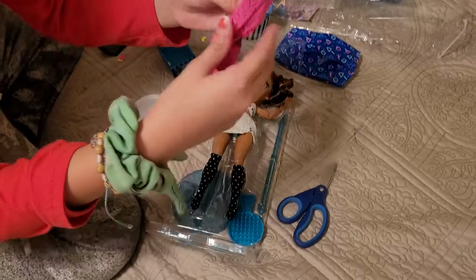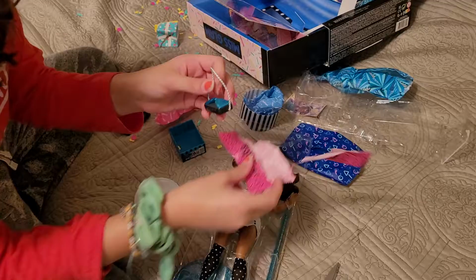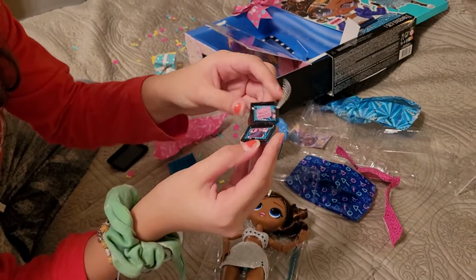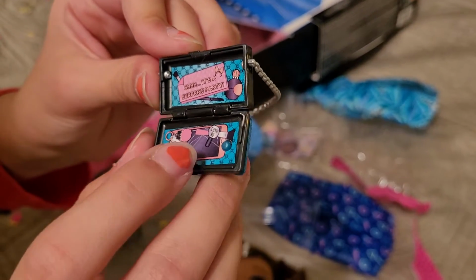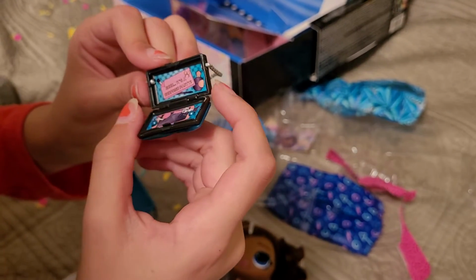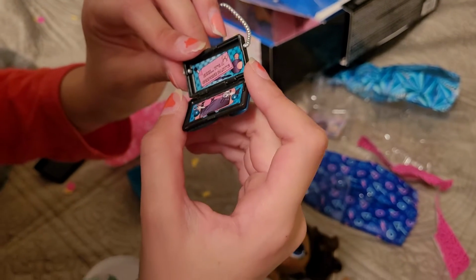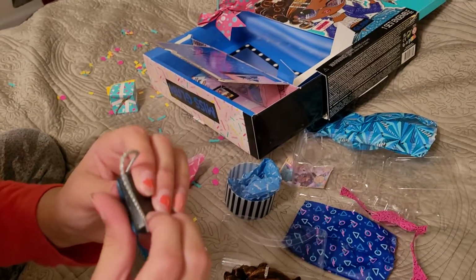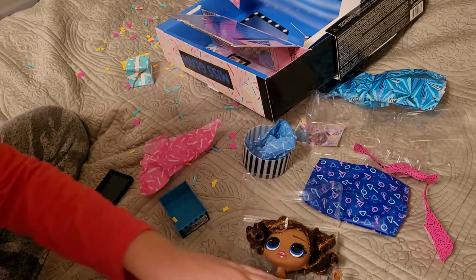Let's open her boutique bag. She has this adorable purse that you can open, and it has a little cracked phone and I think nail polish or keys. And it's a surprise party. And you can close it, it's a little bit hard to open. Well, for some people, maybe.